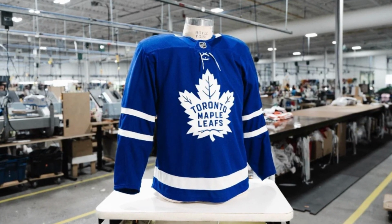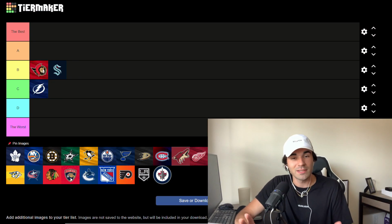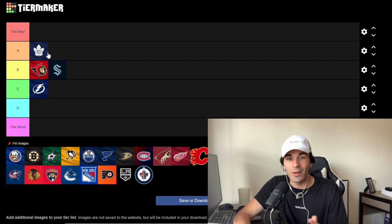Next up, we have the Toronto Maple Leafs, and this one, an instant classic for me. I'm putting it in the A tier. Ever since I was a kid, this was one of my favorite jerseys to watch on the ice, and some of you might be wondering, well, what's the difference between this one and the Lightning jersey? And there really isn't all that much, but I think history and just the logo makes this one stand out in comparison. Maybe it's a personal preference, but I think they have one of the cleaner jerseys in the league, so I'm going to put them in the A tier.